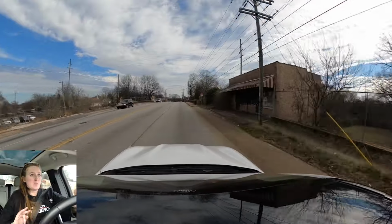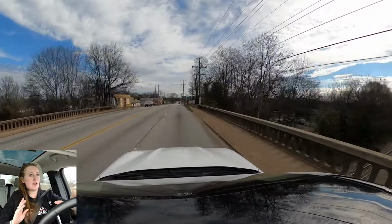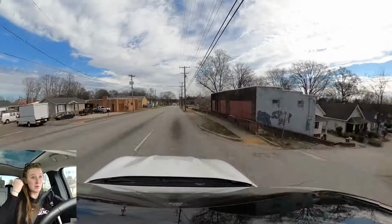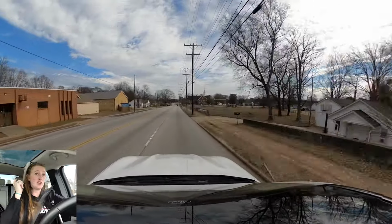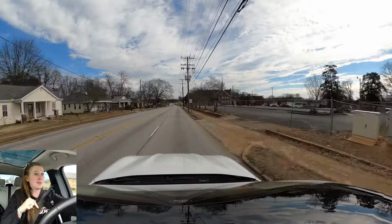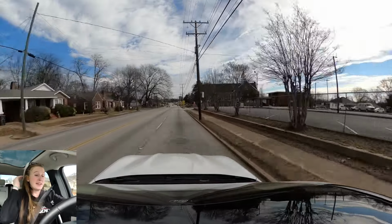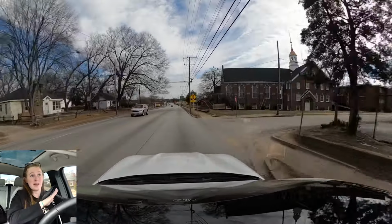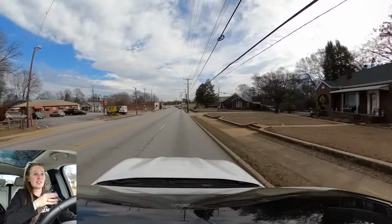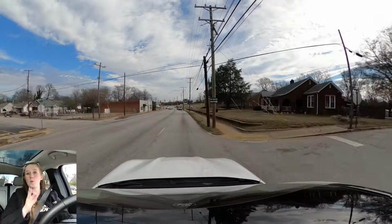Okay, so this is Easley Bridge Road, and it's very good to know if you end up out in Easley and you work downtown or you want to come downtown, you can hop on this road and it'll take you all the way from Easley straight into downtown without having to turn. As long as you get to Easley Bridge Road, you won't be lost.